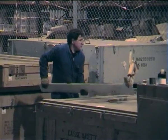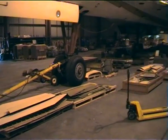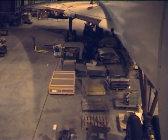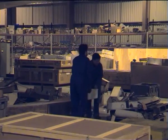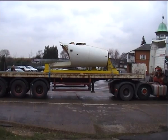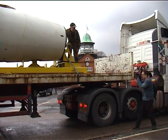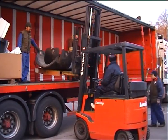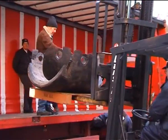The first task for the museum volunteers was to round up all the useful parts available in the storage hangar at Filton and then box them up for forwarding to Brooklands. Similarly, British Airways would deliver major parts from Heathrow, such as the landing gear, droop nose, radome and rudders. Over 20 40-foot trailers have so far been used to deliver parts to the museum.